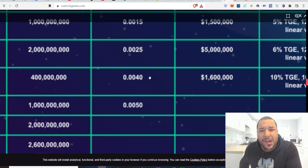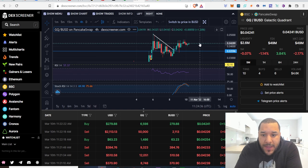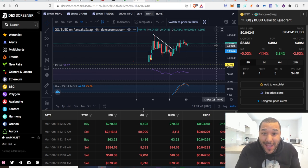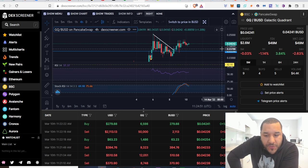And Outer Ring hasn't been out long. Maybe about 5, 6 days, 7 days at the max. What, a week? About that. If you look at the prices of where Outer Ring is right now, it's sitting at about 0.42. So that's a 10x return in 1 week. If you'd put £100, times it by 10, that's a grand. If you were able to put £1,000, that's 10 grand.